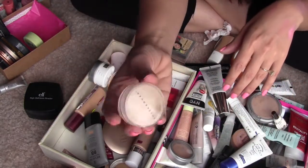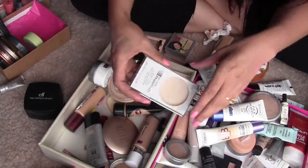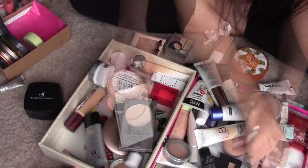Here's another sheer cover that's almost completely empty. I'm getting rid of that. Don't know why I have that. All right, I guess we'll get into the powders.